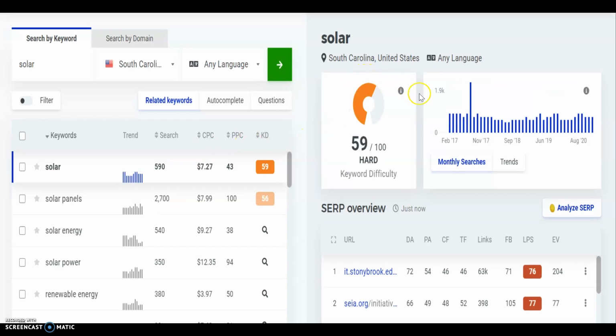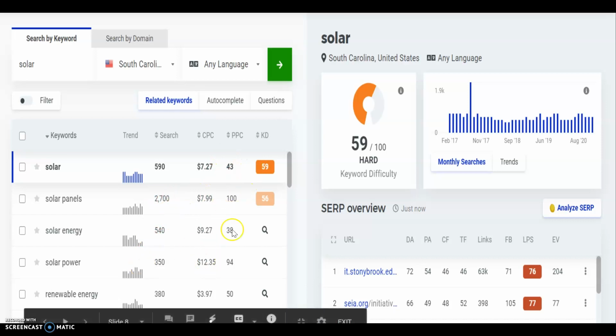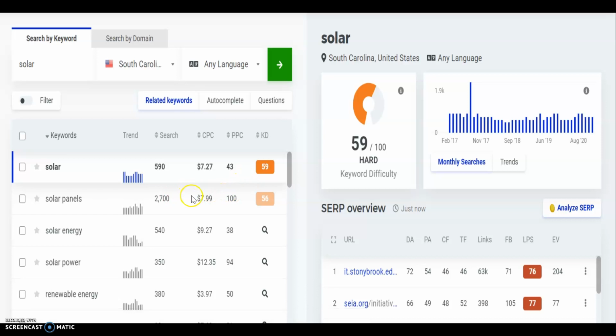Let's take a look at South Carolina. South Carolina, solar panels are 2,700. So these are people searching for your services, and it's insane. You know that these are potential buyers. These are people searching for solar companies out there.